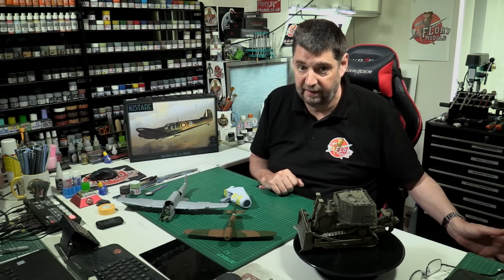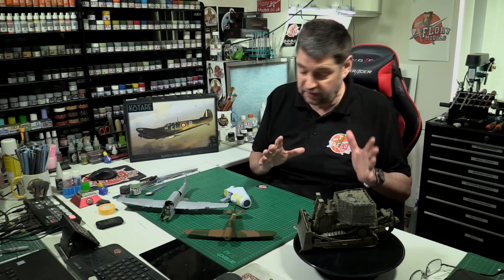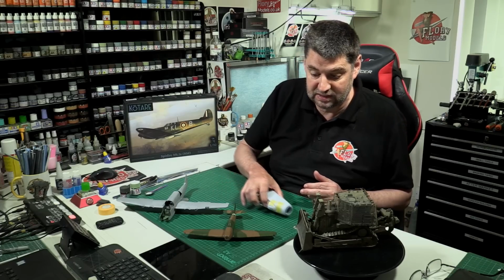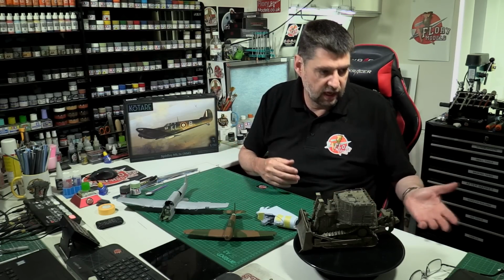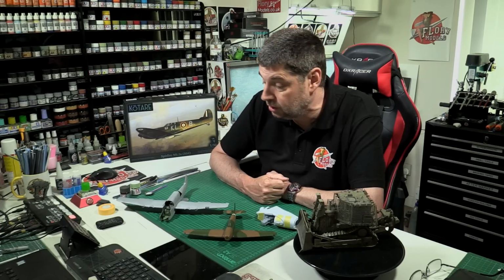So what we're going to do is actually completely fill everything on that. We're going to rescribe, we're going to re-rivet and re-detail absolutely everything. And I think hopefully then we'll come up with some nice bits on this one. But as you know, it's an old kit, it's a classic. Just have fun with it and go right the way through. So anyway, lots of fun to come.